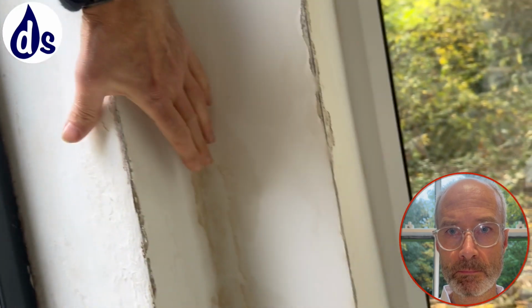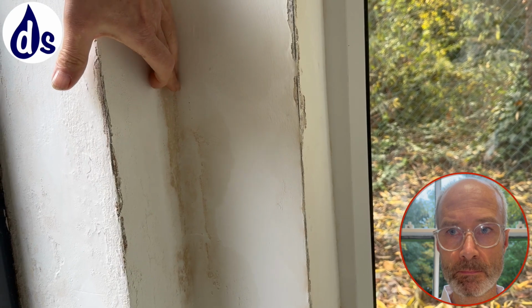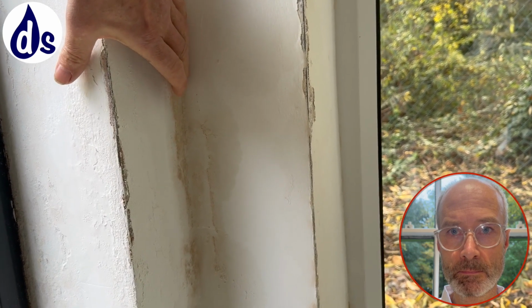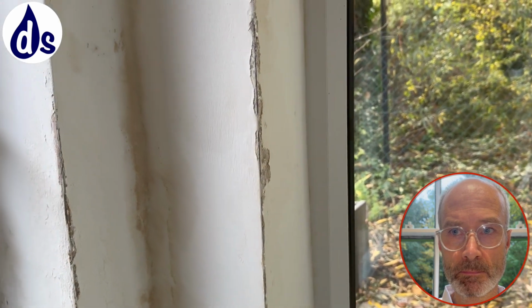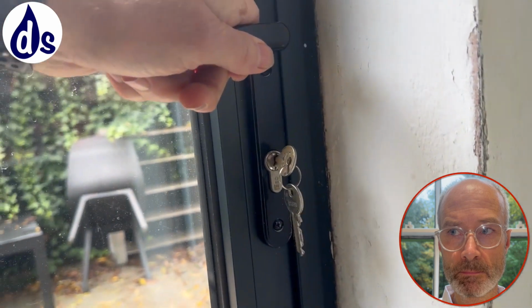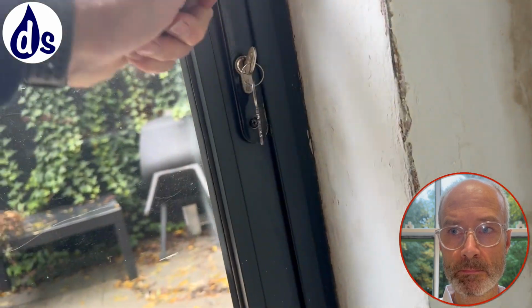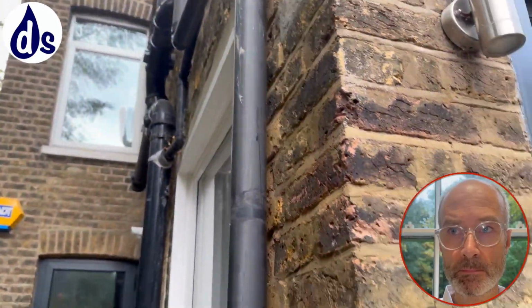And in fact, going back to this, that could just be rust that we're looking at here, because there would presumably be metal inside this. I don't know whether you've seen any of the drawings, but I can have a look on the outside and it will become a bit clearer on the outside. It doesn't look good outside.